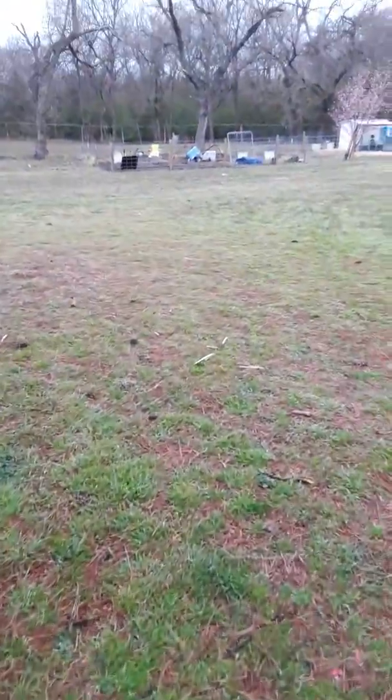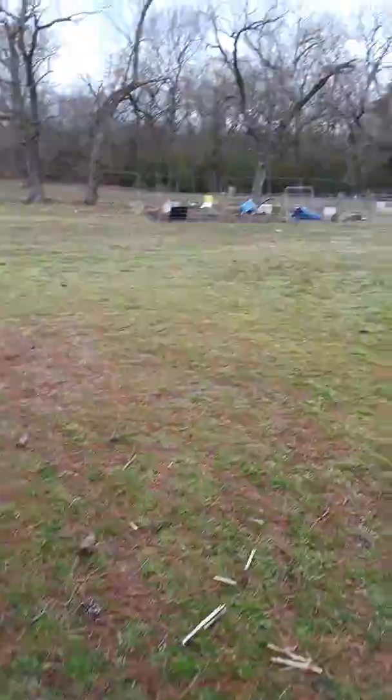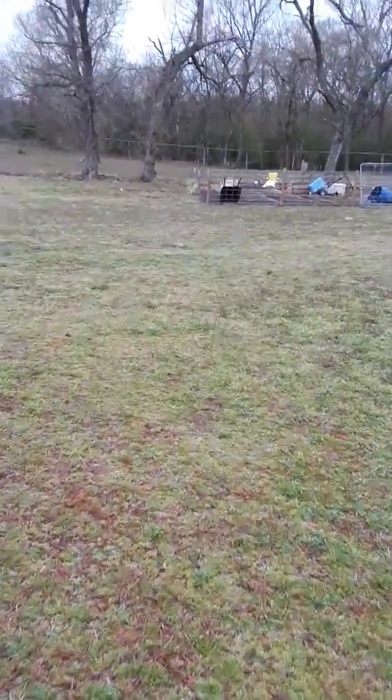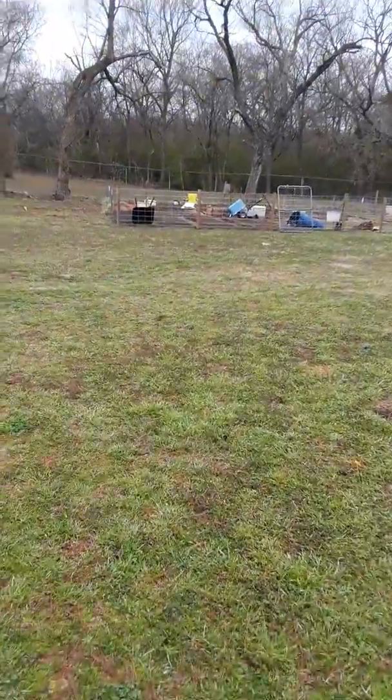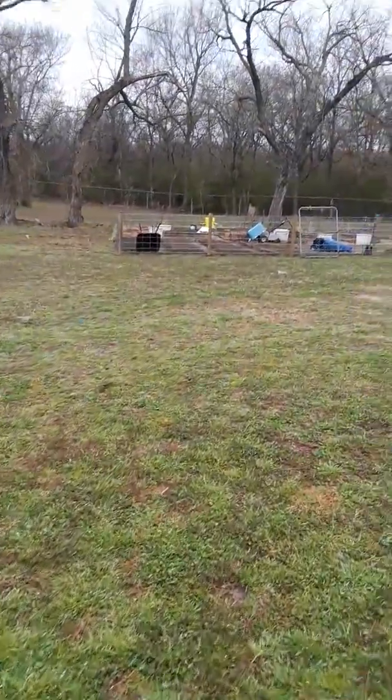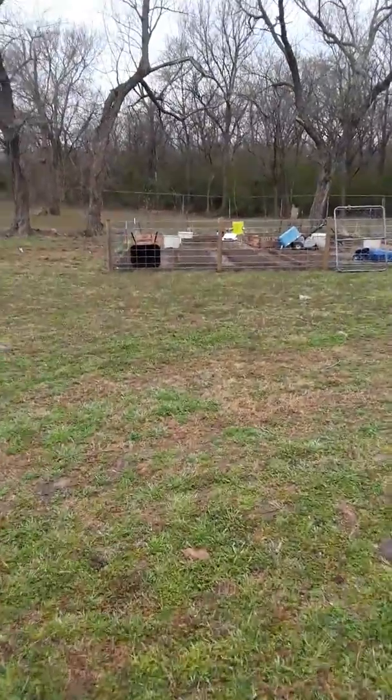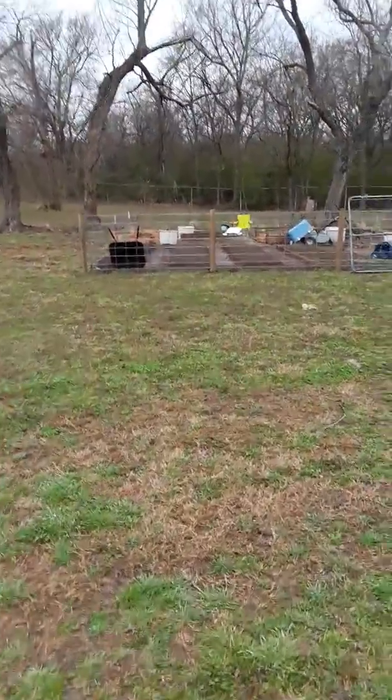Let's go down to the garden. There's a lot of junk down here, but it's just because I've been working and a lot of my tools and stuff are there. But I think it's coming along pretty good. I'm pretty excited to show y'all, and I'm super ready for it to be over with.